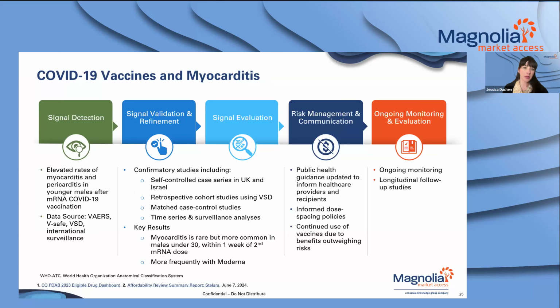And then we touched a little bit on this one, and I know this is probably more top of mind given the past couple of years, but with the COVID-19 vaccines, there was an original signal detected of elevated rates of myocarditis and pericarditis among younger males who had received the mRNA COVID-19 vaccines, which we refer to as Moderna and Pfizer. These data came from VAERS, V-safe, and international surveillance data from the WHO and Europe.